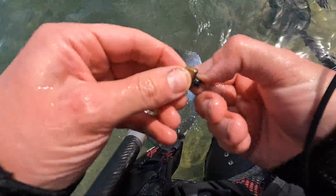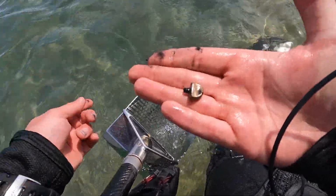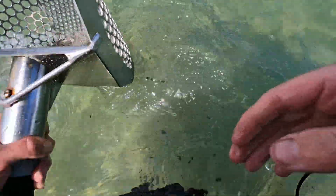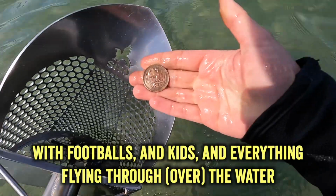Some sort of chromy, brassy, knobby thingy. Obviously used to adjust something. We'll take it. Get the feeling I'm about to be caught in some sort of crossfire with footballs and kids and everything flying through the water.